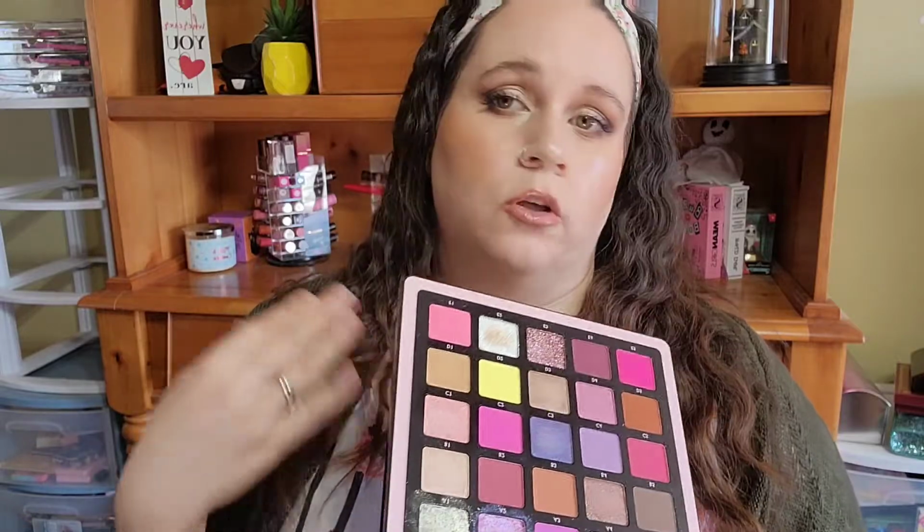I like the versatility of this, how you do have some pops of color where you could go neutral and add a pop of color. You can just go colorful. You can just go neutral. There's a lot of variety to this palette, and I think this is great for spring. Great to just go ahead and bust right on out.